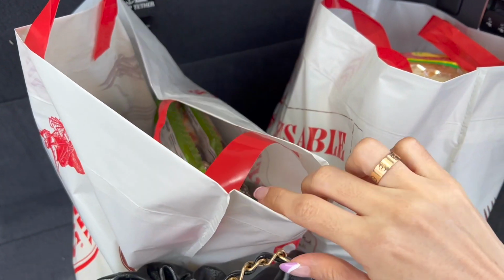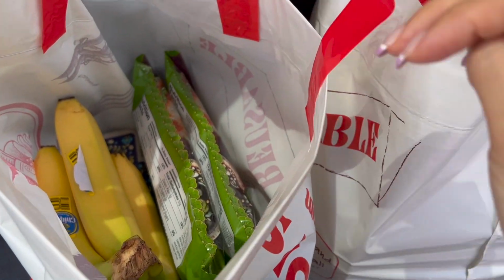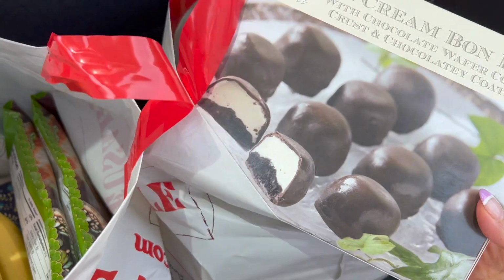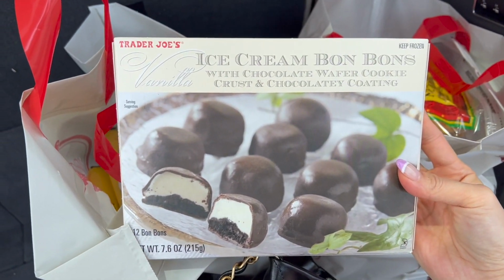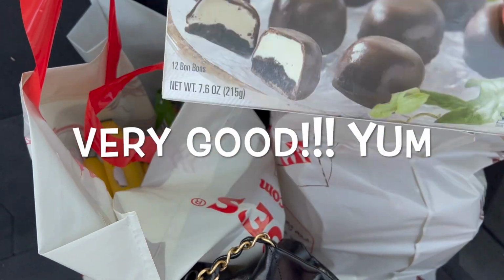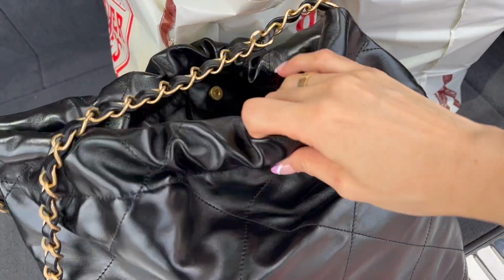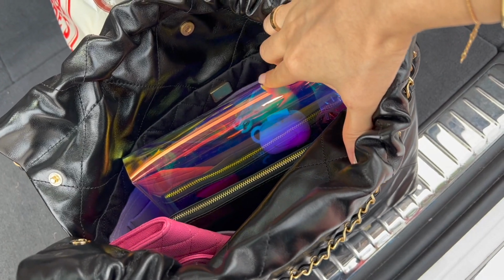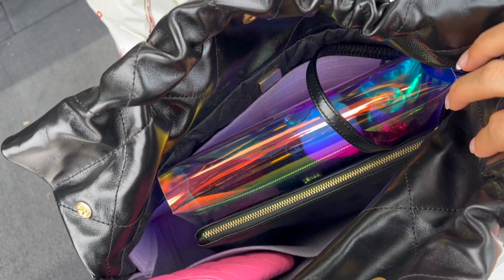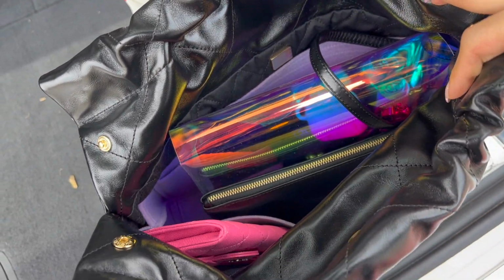Wonderful time with my friends and I got my usual things at Trader Joe's, and this I've never tried before. Anyone who's had this, let me know in the comments below. And you guys see my iridescent pouch inside. Isn't that so beautiful? Just so pretty with all the colors.